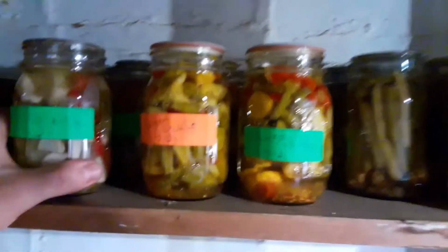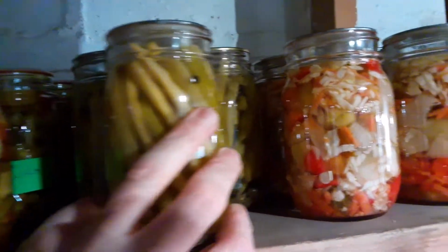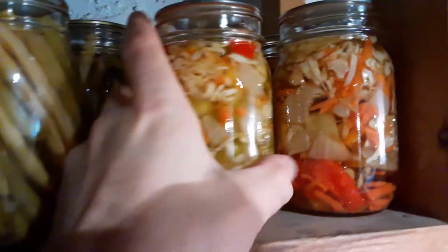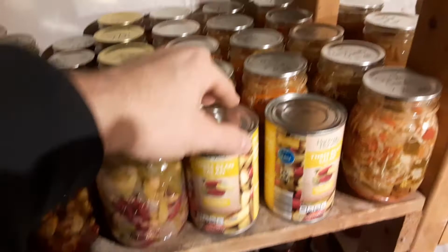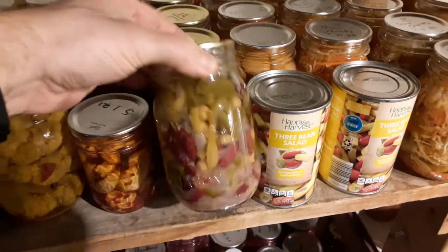Some sauerkraut back there. Some sweet pickles. Some dill beans. I believe that's what they are. Yeah. Some more pickled vegetables here. See, down here I have more of those pickled vegetables and some 3-bean salads, some that I bought from the store. This is some that I made.